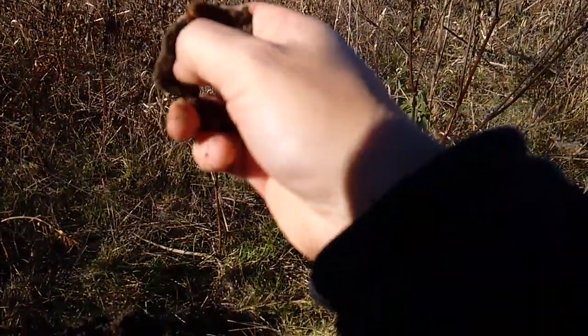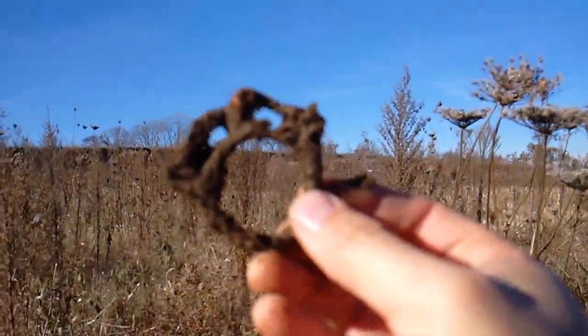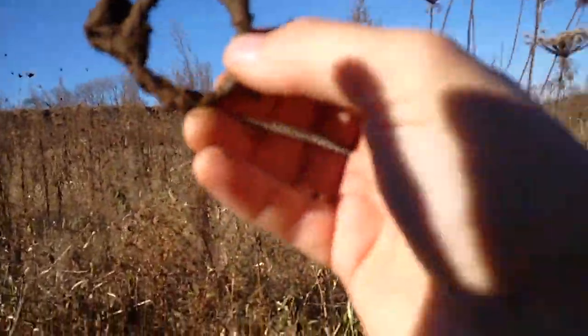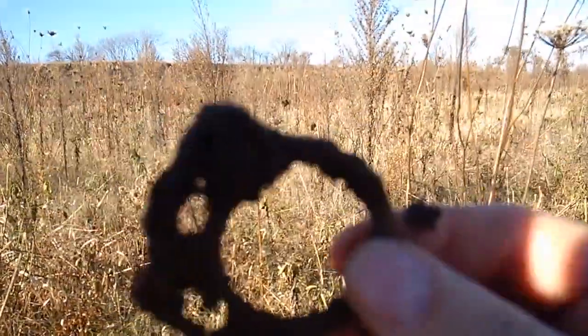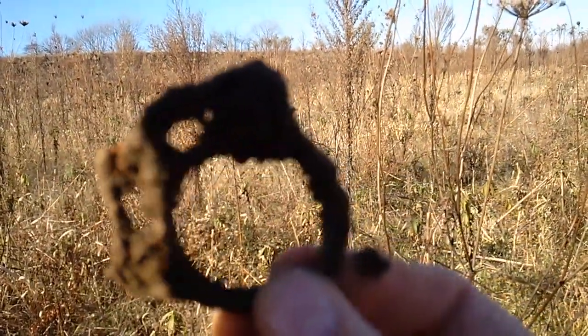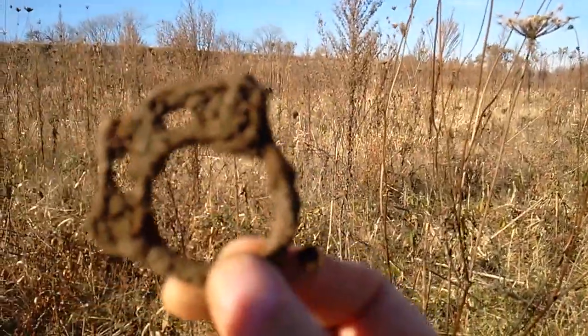Looks like there's a little bit of fancy on this one too. I'm not sure if it's a buckle or what it is. Very interesting. I have to clean this up a little better before I show you guys. So yeah, very interesting. It's old, whatever it is, that's for sure.